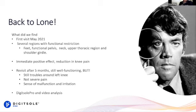As I said, feet, functional pelvis, neck, upper thoracic region, and shoulder girdle were all mixed up in a kind of tensegrity that was just giving her really bad discomfort as such. But specifically around the left knee were these issues that were related very much to her running. The other aspects were more related to everyday life in the office, sitting and working.